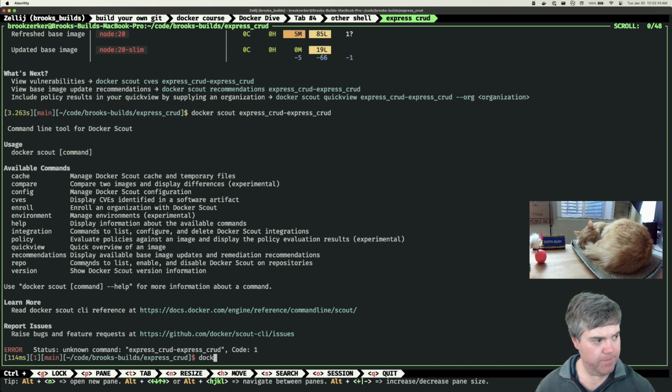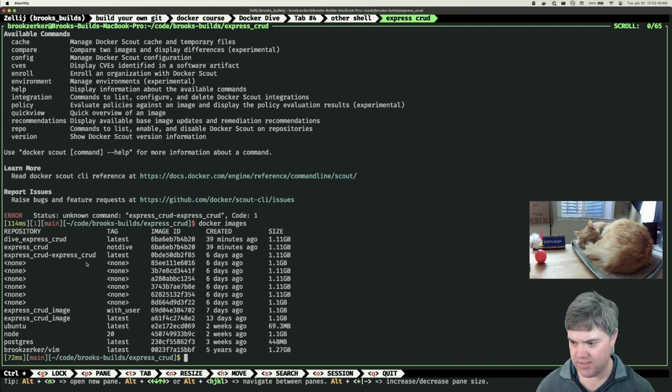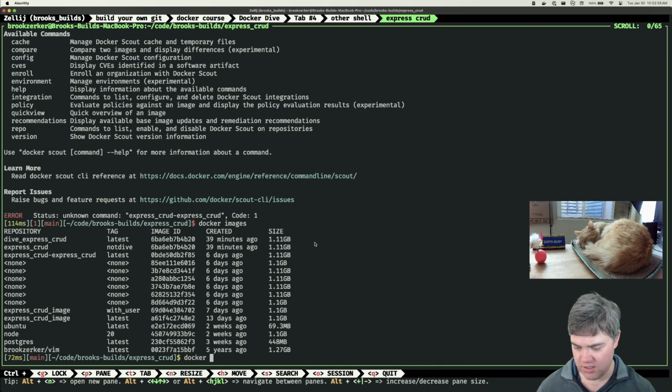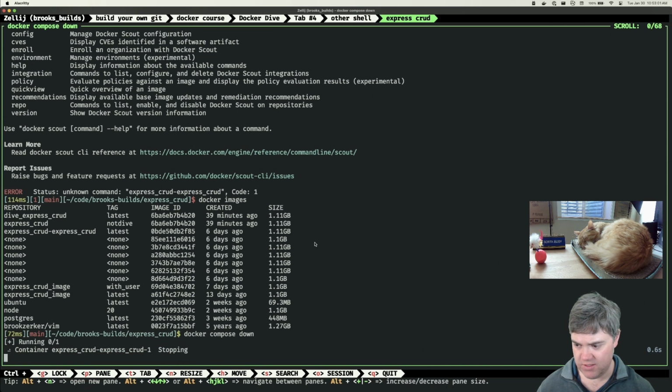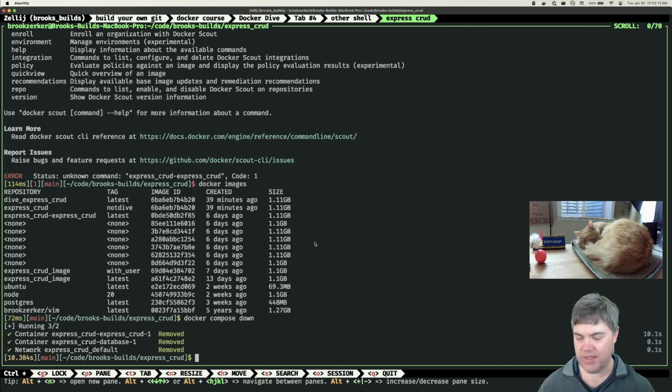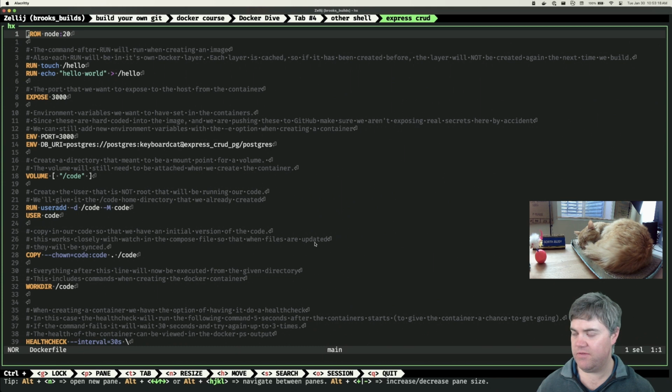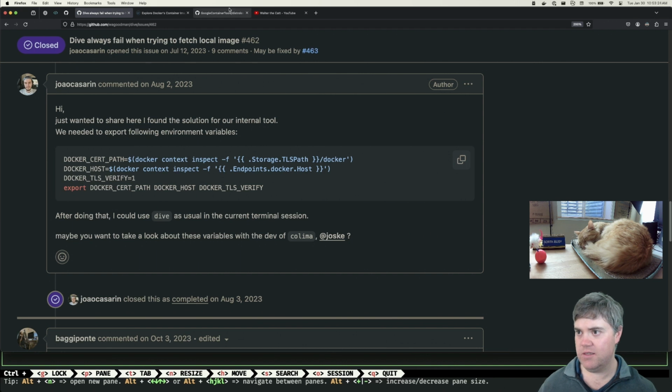Now if I do Docker images, Docker images will tell me this is 1.11 gigabytes. So maybe we'll just go with that, right? So if this is 1.11 gigabytes, let's do a Docker compose down. Let's take it down. And we're using from node, so we have to go find node.